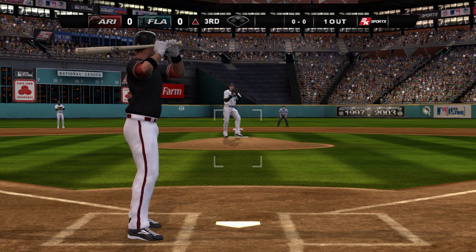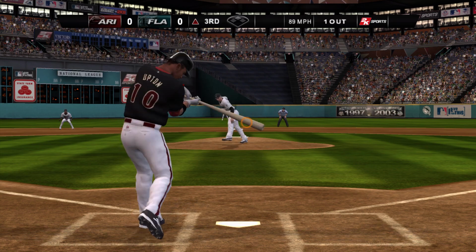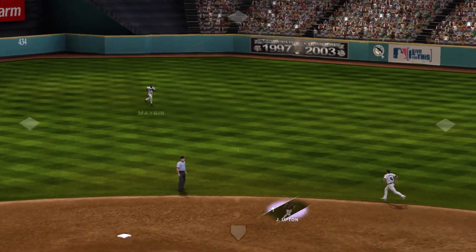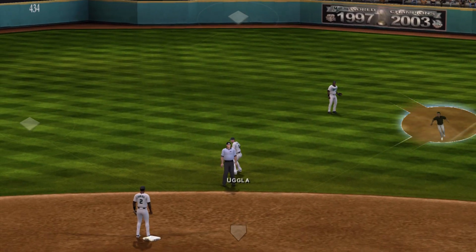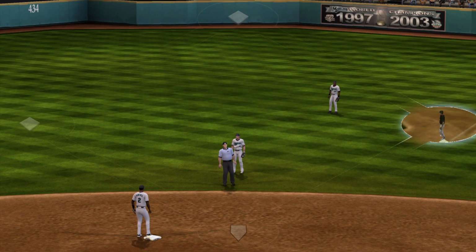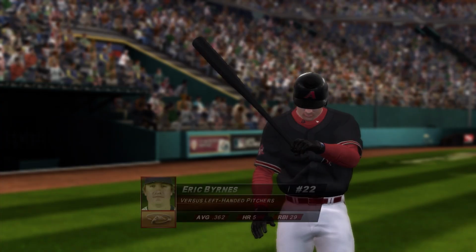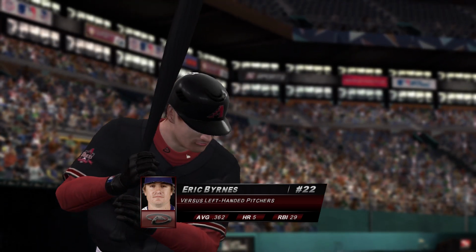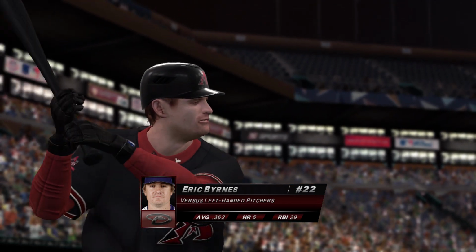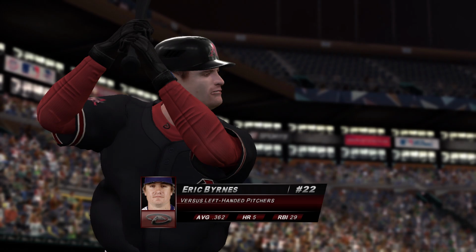Here it comes. Ground ball up the middle. And that goes through a base hit. And he pulls into first with that base hit with 1 out. Burns will be the batter. 0 for 1 thus far. One on, 1 out.